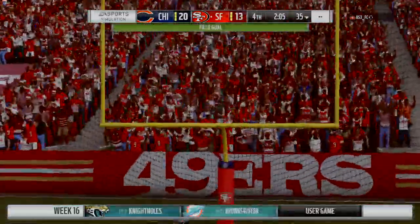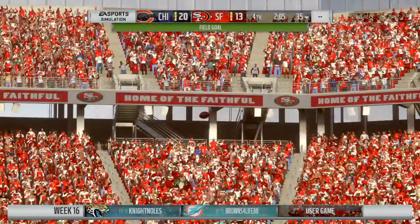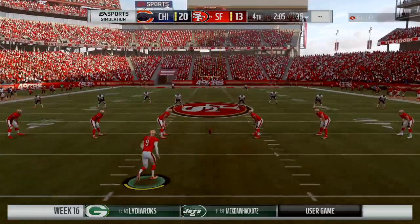And Gould is able to put it through. And that will tighten this one up a bit. Now a one-score game at 20-13. All right, so they needed 2 scores to get back in the game.